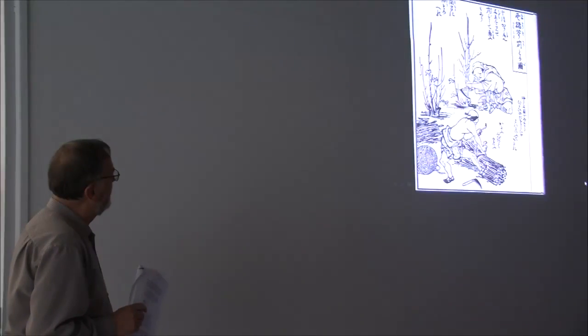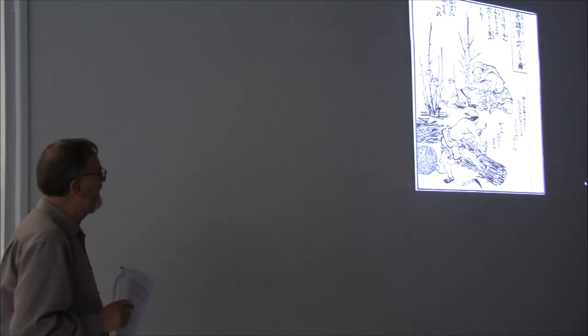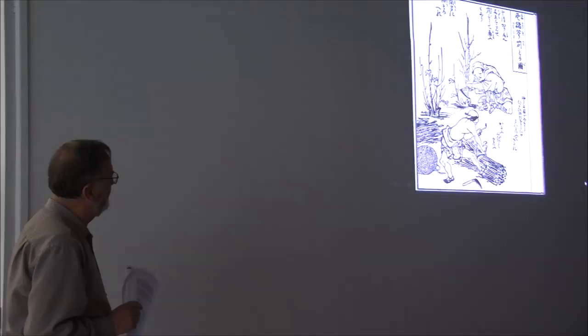These are some Japanese illustrations. This comes, I believe, from something that is translated into English as a handy guide to papermaking. And I think it dates back a couple of hundred years originally.